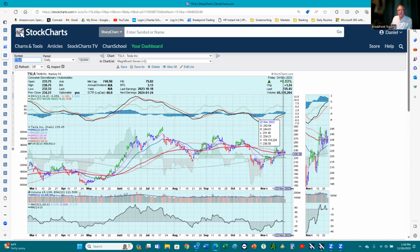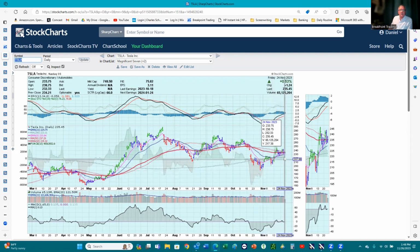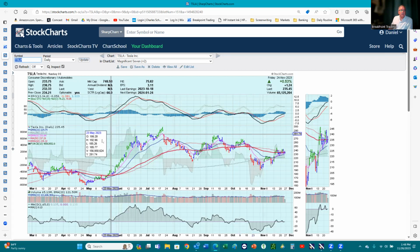All of the moving averages are now accumulating right here at the exact same place. It's above its 200-day, and it needs to get above these moving averages. So again, it's almost there, but it's not quite there yet. But it's almost there. So again, keep watching it, see what happens.